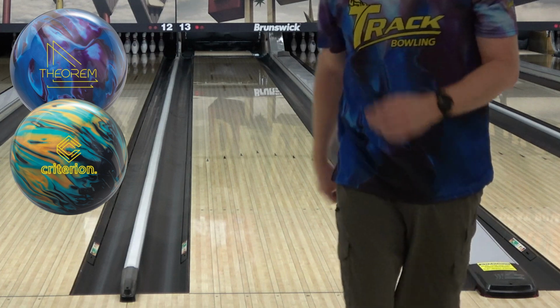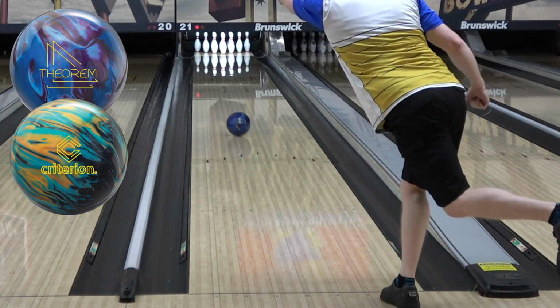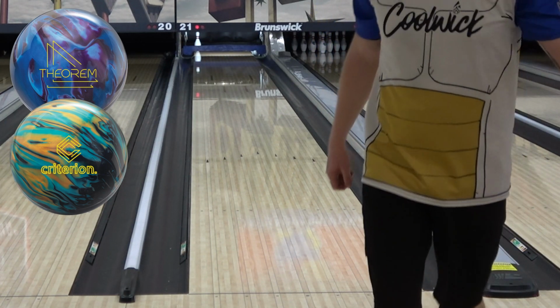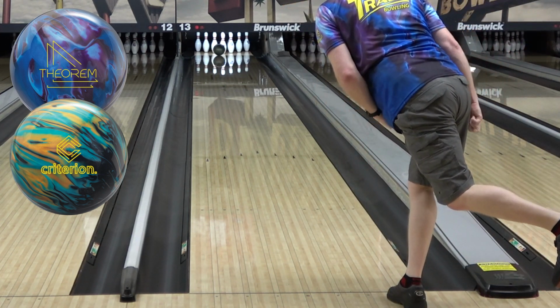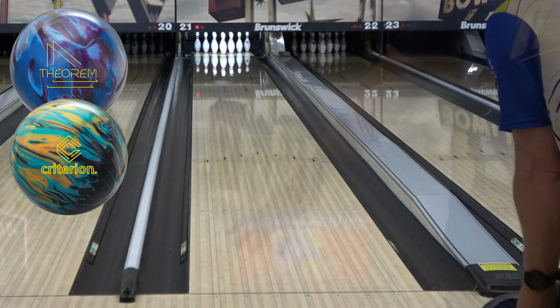It's kind of a dual effect. Even though they're virtually identically rolling balls from an overall shape perspective, the Criterion Hybrid is stronger, it rolls heavier, slows down faster, and as a result, hooks earlier and more, despite still kind of being in that clean and sharp reaction category. You can even see that I'm able to maintain my wrist position with the Theorem Pearl because I can go on ahead and hit it or roll it because it's easier down the lane.